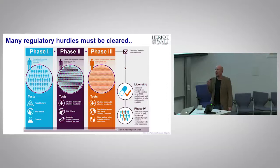Then when you've made all this stuff, you still have to go through phase 1, phase 2, phase 3, phase 4 clinical trials, although by phase 4 you're in market. Phase 1, you look to make sure that the drug isn't going to kill people. Phase 2, you generally look for side effects and dose response. Phase 3 is large-scale efficacy, so large-scale applying the drug to people that suffer from the disease you're trying to treat, and making sure that hopefully you get the results you want.